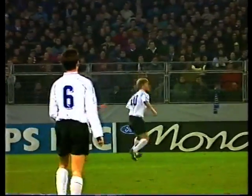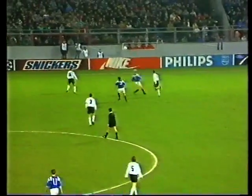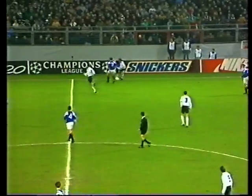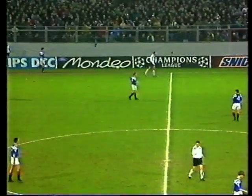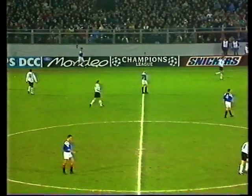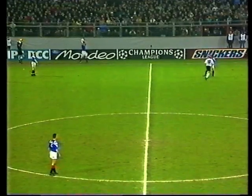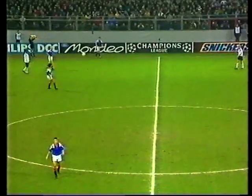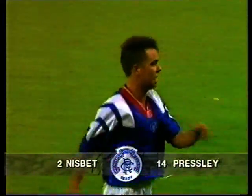So Rangers undefeated in the 6 games this season before tonight. 5 wins and 1 draw. And they've kept up the record of scoring in every game so far, taking the total to 11. So just under 6 minutes left, and Rangers are planning a change. Stephen Presley is getting ready to come on and replace Scott Nisbet. Stephen Presley, just 19 years of age, coming onto the field.